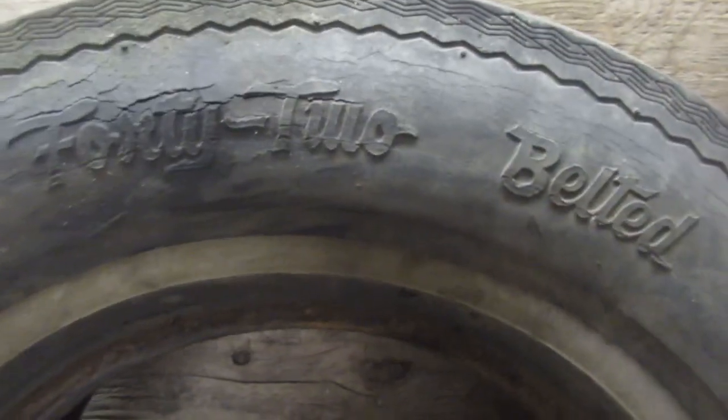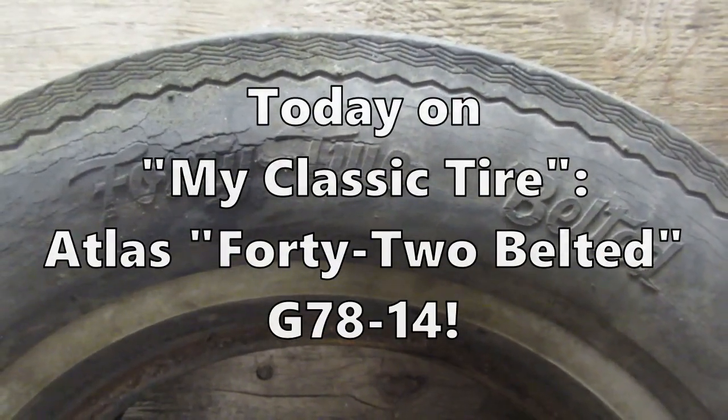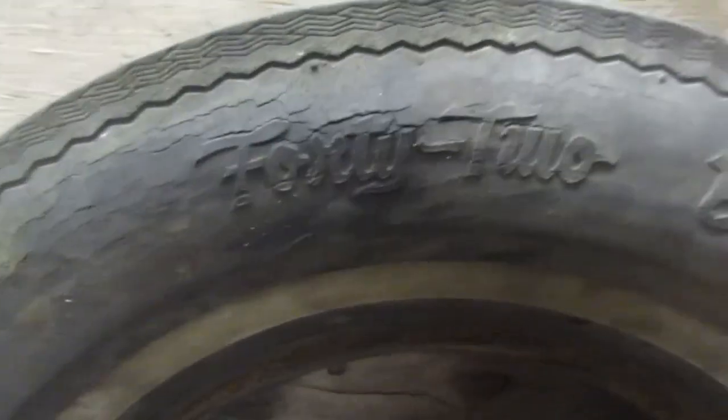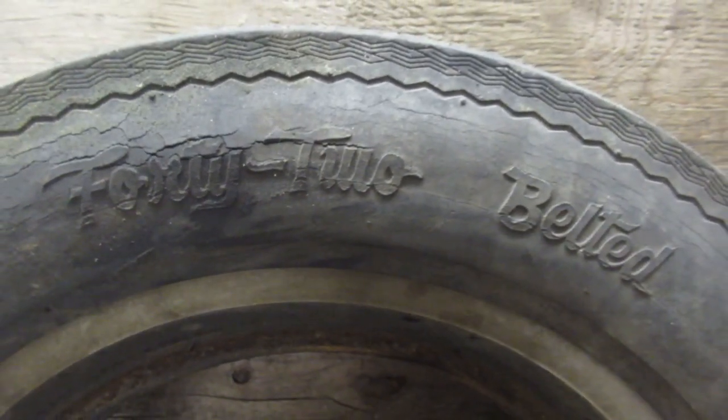Classic tire time, and it looks like today is a 42 belted. It's an Atlas tire. I don't know, Dave, what do you think? Mid 70s? Yeah, early. About 1970, '73, '74. So perfect for our '59 Chrysler. As you can see, it's in very good condition, and it'll go beautifully with the totally appropriate '65 Chrysler hubcaps that we're going to try and find for it.